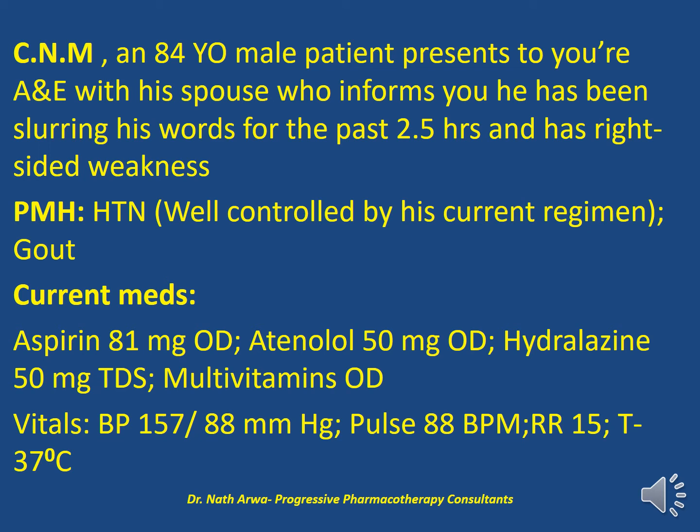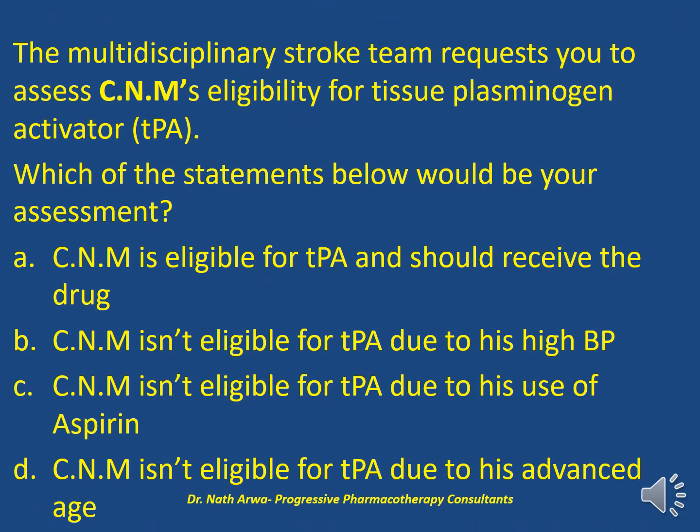Now, on presenting, his BP is 157 systolic, 88 diastolic. He has a pulse rate of 88, his respiratory rate is 15, and he has a temperature of 37 degrees centigrade. The multidisciplinary stroke team requests you to assess his eligibility for a TPA.